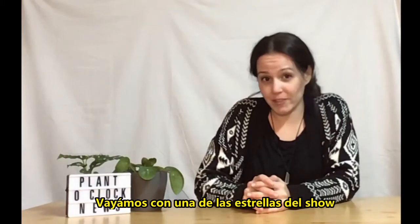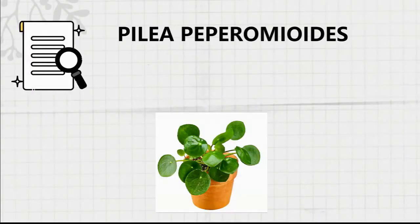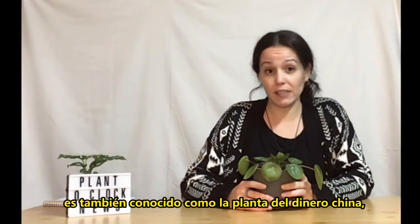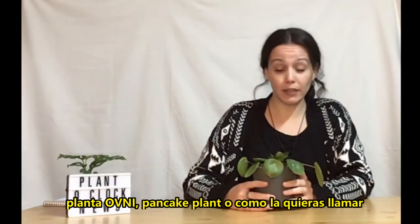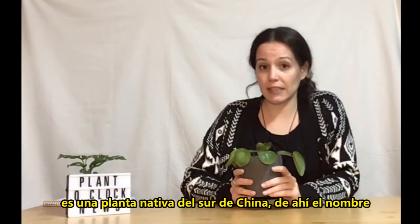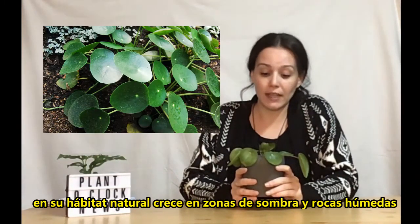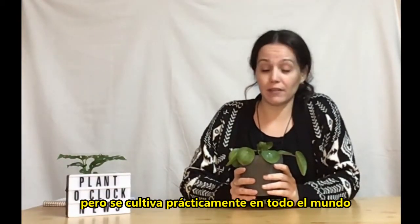Let's go to one of the stars of the show, the Pilea Peperomioides. It's also known as the Chinese money plant, the UFO plant, pancake plant, whatever you name it, and it's due to its unique foliage. It is native to southern China, that's why it got its name. In its native habitat, it grows on shady and damp rocks, but it's pretty much cultivated everywhere.